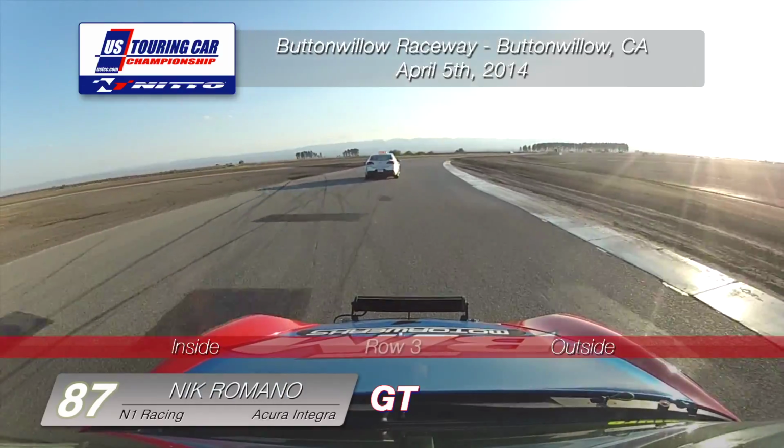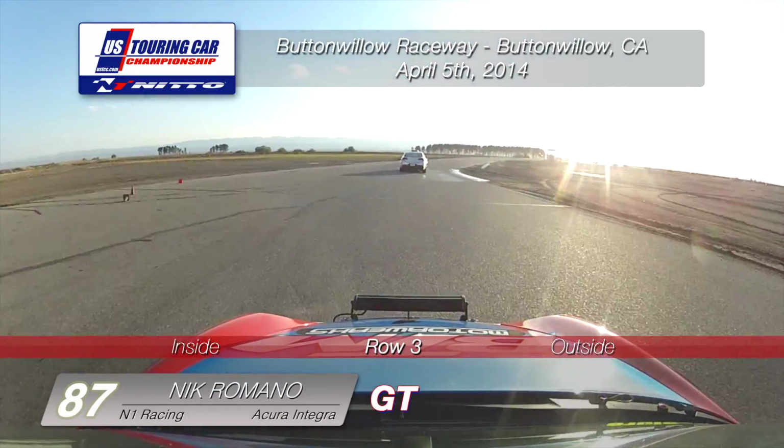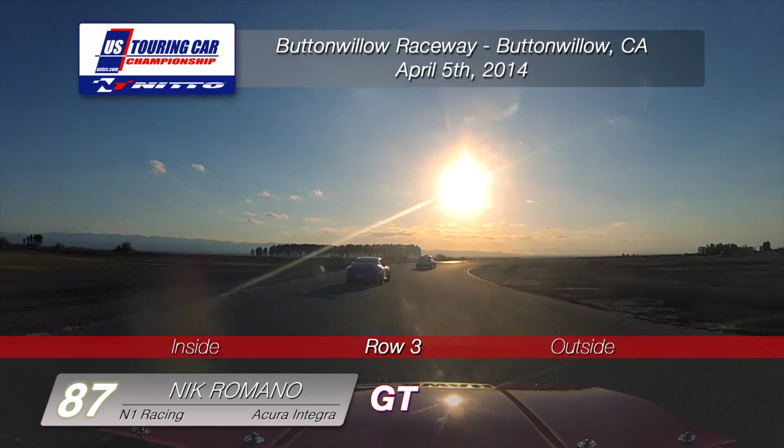On the third row, we have Nick Romano in the N1 Racing Acura Integra. They actually had a Scion FRS they were building, but couldn't get the Scion ready in time, so instead they brought a backup car to collect some points, and here they are, and they're hoping to do really well in this long race.